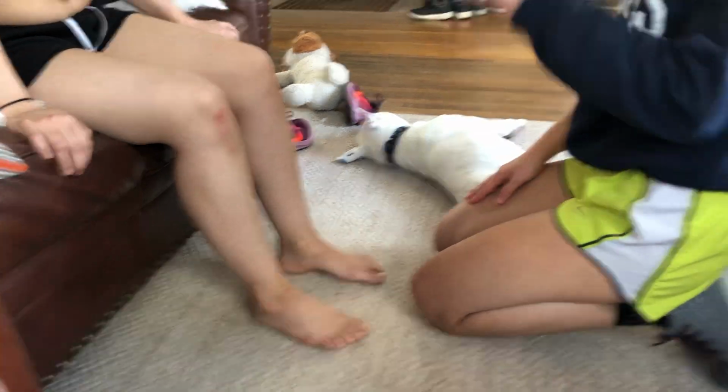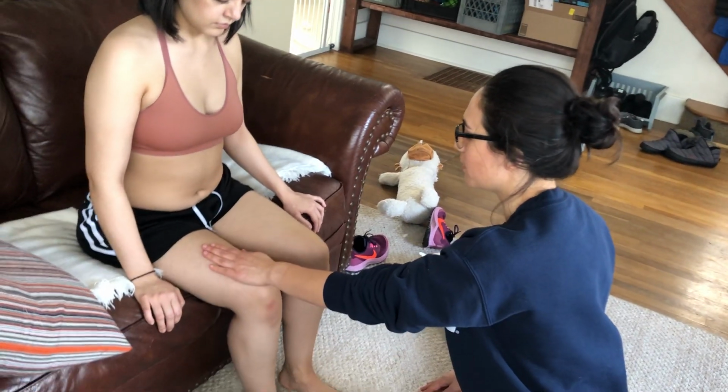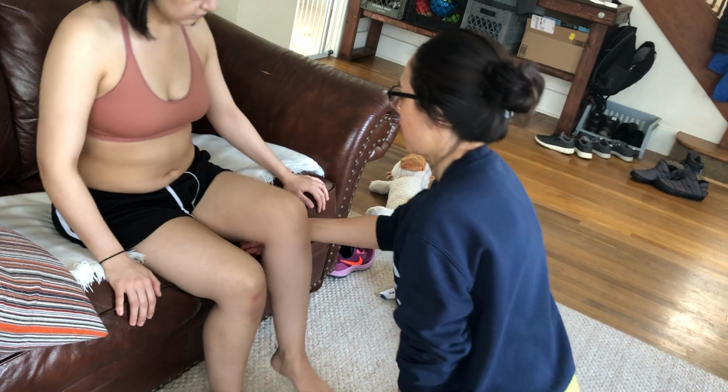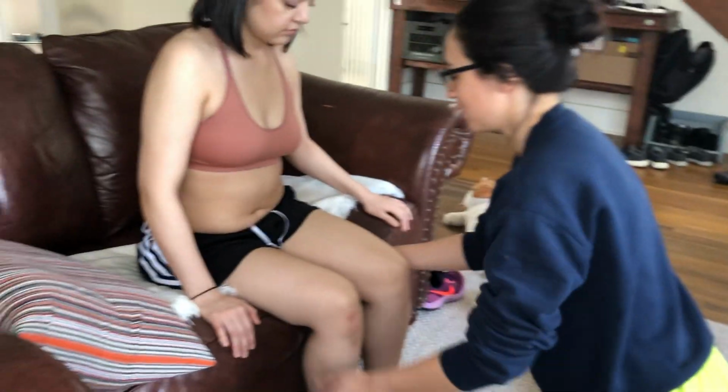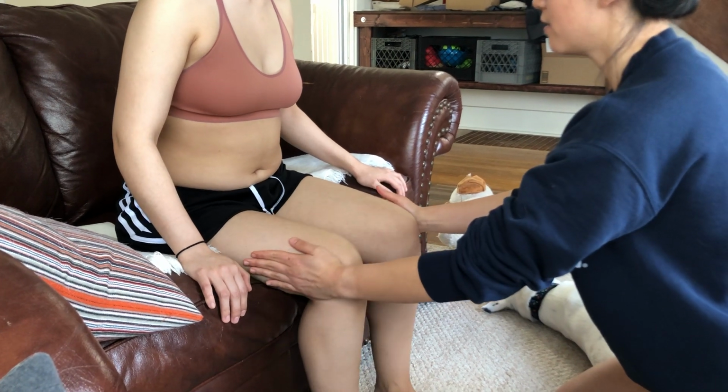Very good. And I'm going to assess your strength in your lower extremities as well. Go ahead and push against my hand. Okay. Push against my hand. Okay. And I'm going to slip my hand under your thighs here. Go ahead and push against my hand. Good. And the other thigh. Very good. And push against my hands here. Very good.